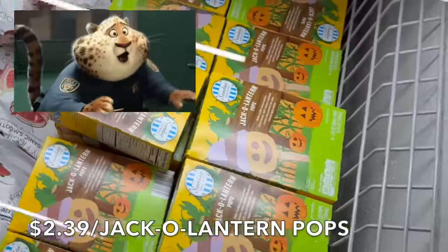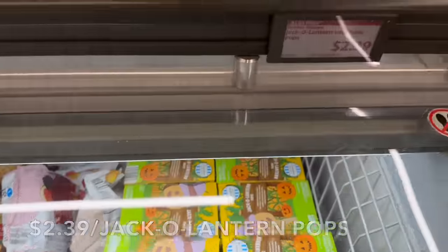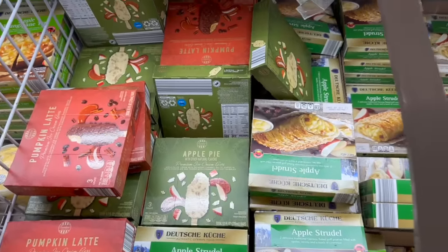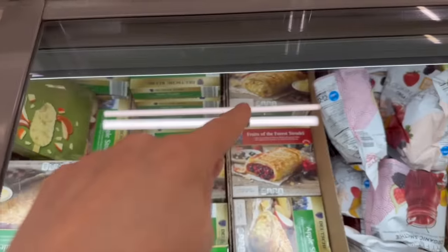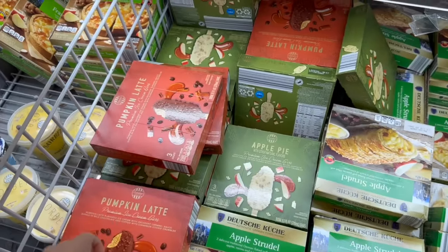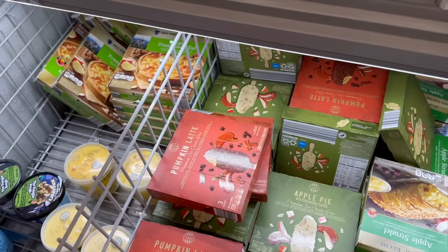Oh, how sweet. Gentle lantern pop. Those are very cute. Apple strudel. These are $3.29 for the strudels. They also have a fruits of the forest strudel. Yes, apple pie, pumpkin latte. We're going to close this up.